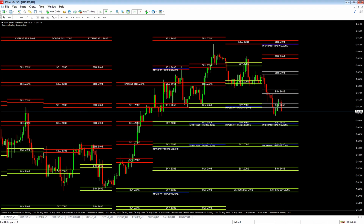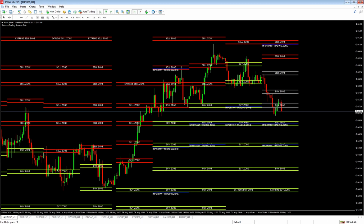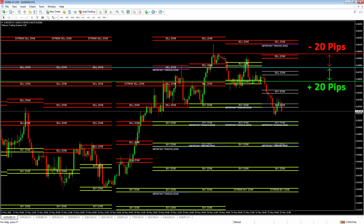The fourth trade that I would like to show you triggered on the Australian dollar against the United States dollar. This trade also used the same combination as the first GBP/USD trade, our end of day strategy and our market cap strategy. As you can see, around 7 PM on Tuesday, it entered our sell zone, which was also marked by our important trading zone, and reversed, giving you yet another 20 pips in the markets for this week.